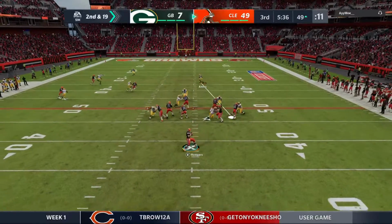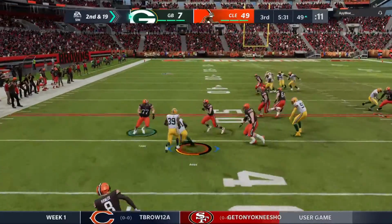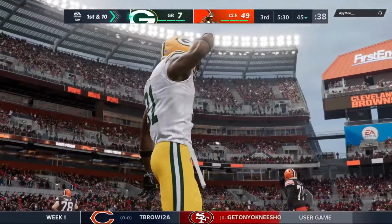On play action. Now Rodgers, going for Hamler, but this is intercepted. Adrian Amos with a pick. And he's able to bring it up 5 yards shy of midfield to the 45-yard line.